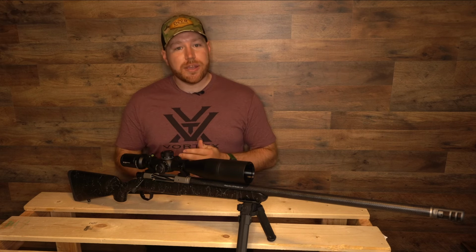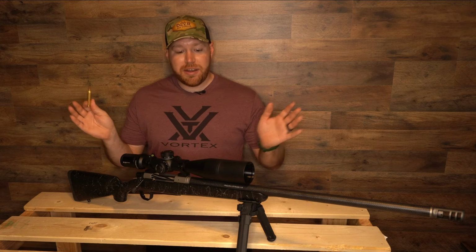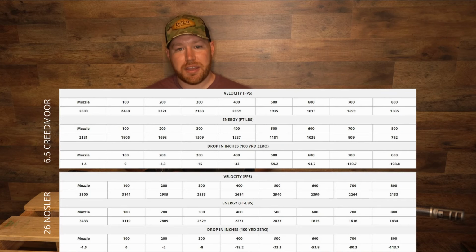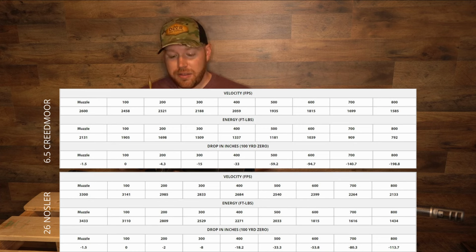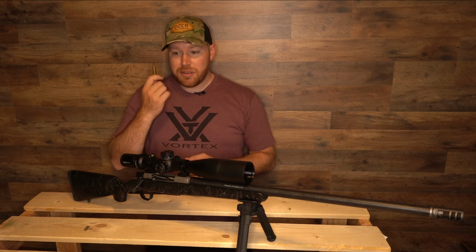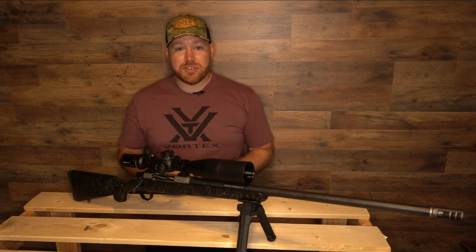Now, get ready for some crazy numbers. Not that the 6.5 Creedmoor is a poor performing round by any means, but the 6.5 Creedmoor leaves the muzzle at about 2,600 feet per second. This 26 Nosler will not drop to that level until after 400 yards. That's absolutely insane. It'll carry the 6.5 Creedmoor's muzzle energy to that same 400 plus yards. That's absolutely crazy that this round right here is going to be doing everything that 6.5 Creedmoor does at the muzzle at 400 plus yards.